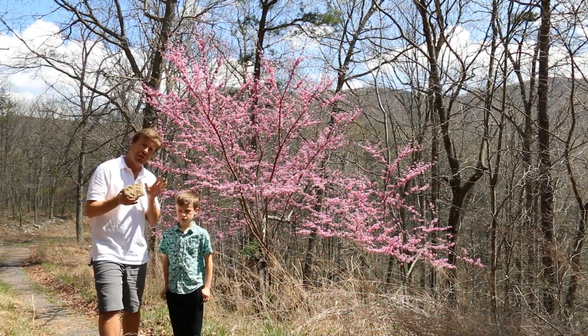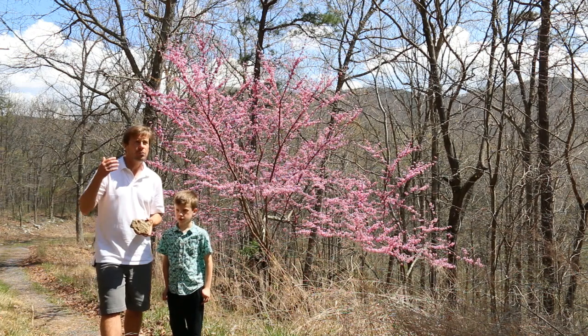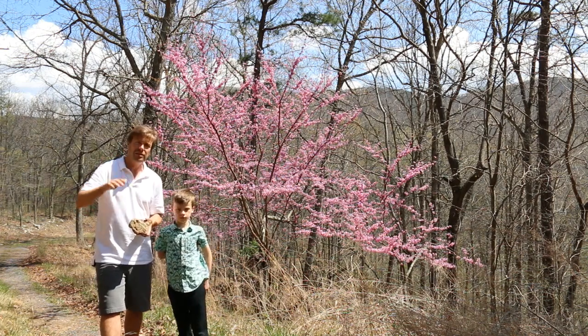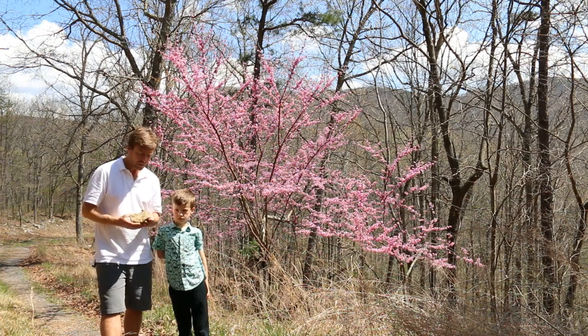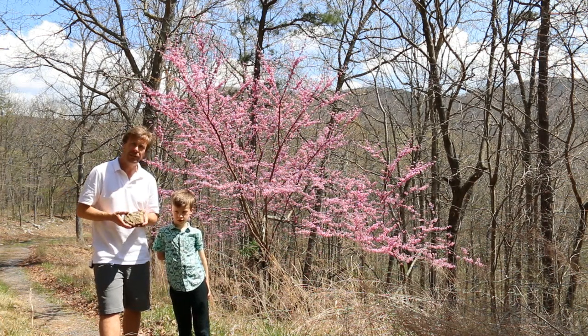So this is 400 million year old sandstone that was deposited in this region in a series of braided rivers running into a shallow inland sea, and that was during the Silurian period of geologic time.